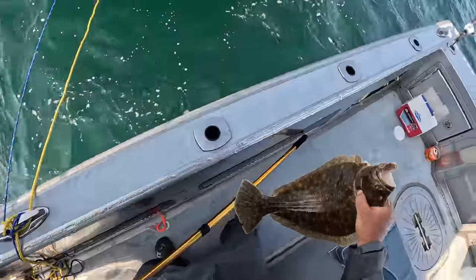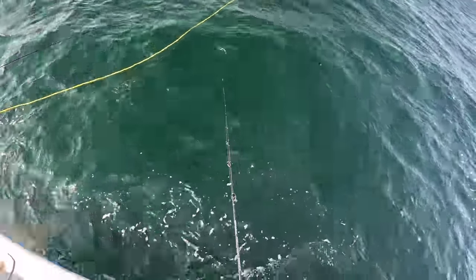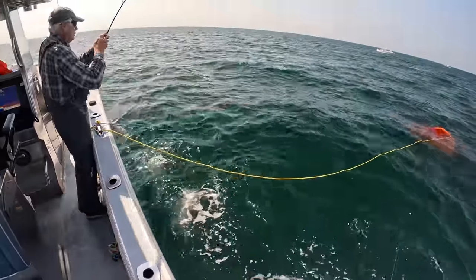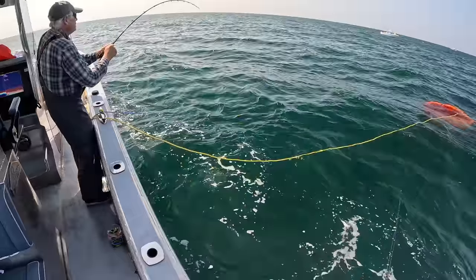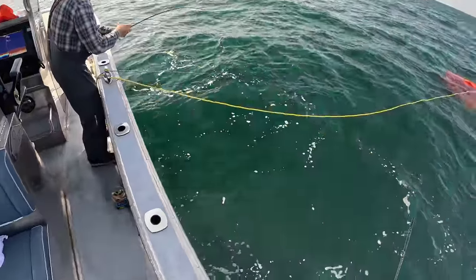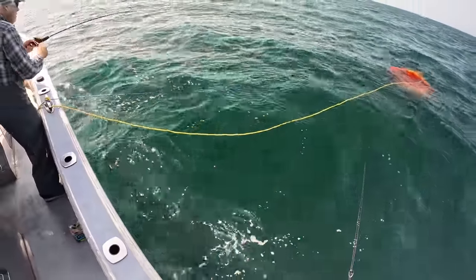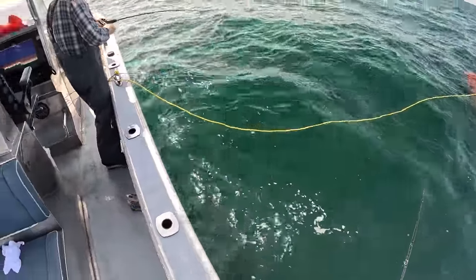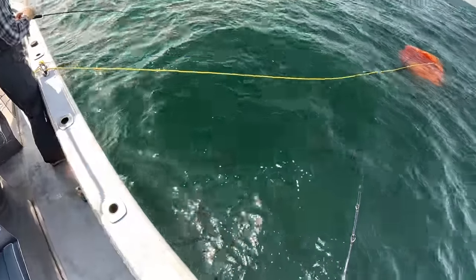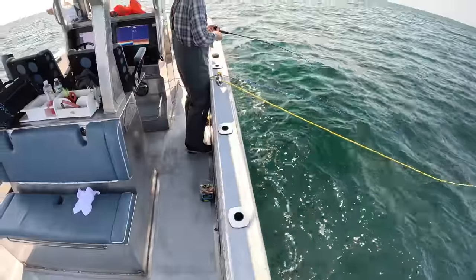I got it. Okay. There you go. There you go. Come on. That's a fluke. Flukey Duke. Hey, Cliff. Oh, yeah. Where are you? God, you better get the net. He's out. Come on. No seconds.